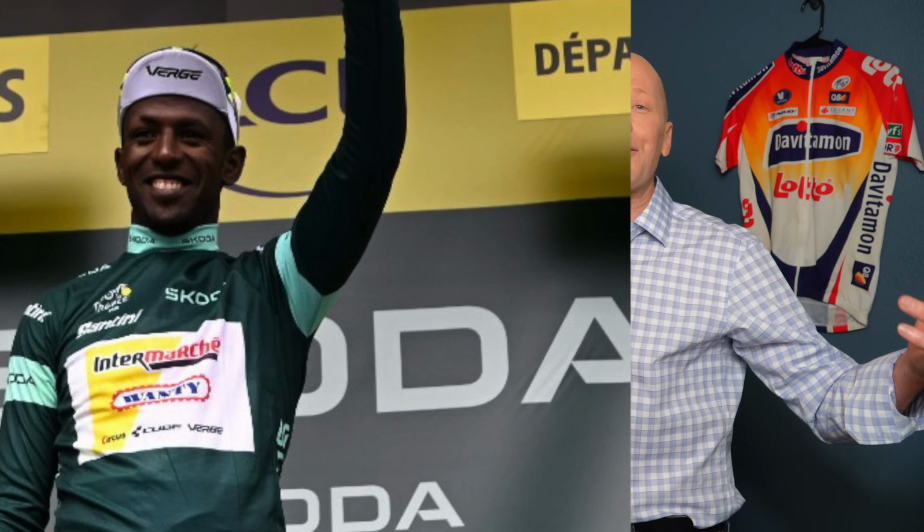Biniam Girmay, the Eritrean, will put on the green points jersey here. First black man to wear the green jersey here at the Tour de France. Remarkable stage here, stage 5 of the Tour de France. Mark Cavendish, the 35th victory. The Eritrean Biniam Girmay, the green jersey at the end of the race here.